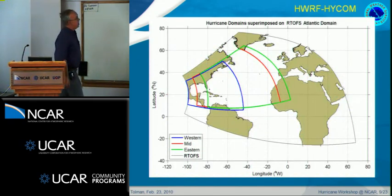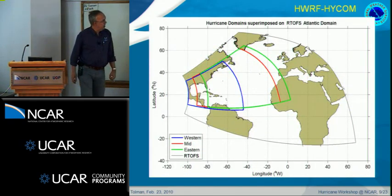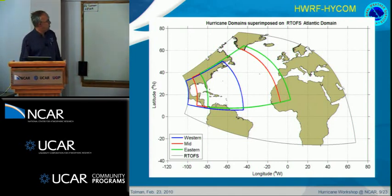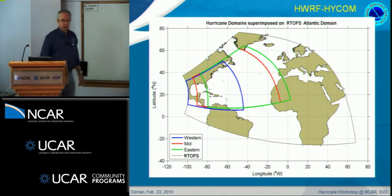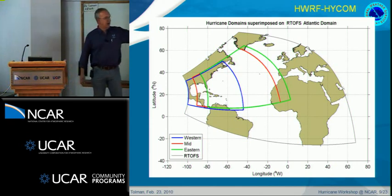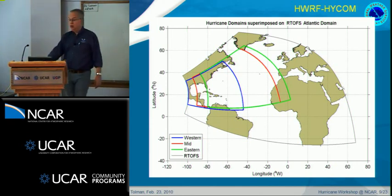Very briefly, the outer domain is the RTOFS Atlantic. The three boxes are the three different areas where we can couple with a smaller grid. Actually, that is even a reduced resolution grid. This is actually more like a real 12th of a degree grid that we're running there.